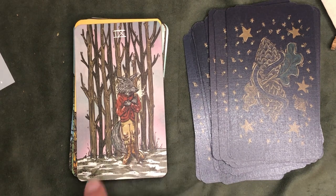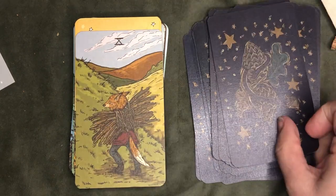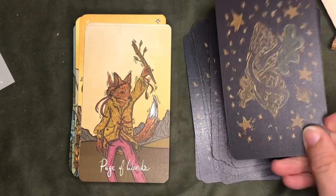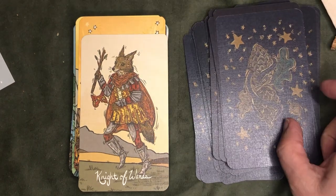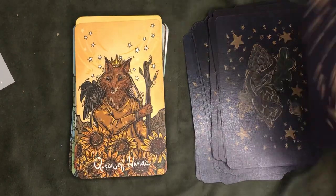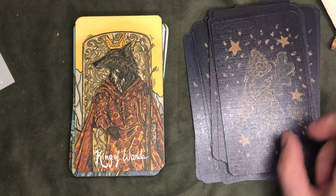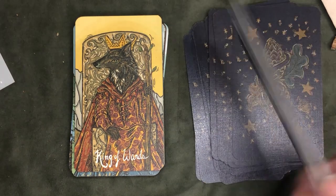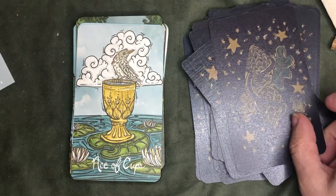Oh boy, he looks cold. He's got frost coming out of his breath and he's shivering. Working to go uphill. Page, Knight, Queen, and King. And so have these all been foxes, right? And wands. So let's see what we have for cups.